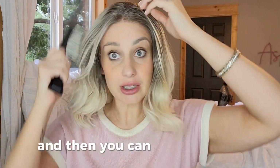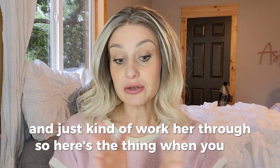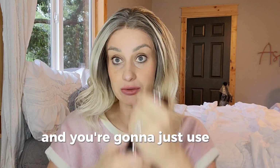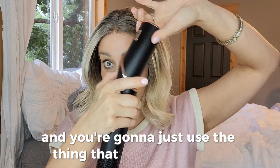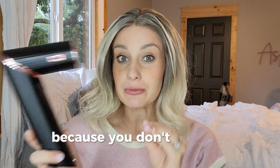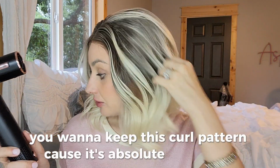And then you can comb her out and just kind of work her through. So here's the thing, when you do this, you are gonna take this off actually, and you're gonna just use the blow dryer, okay? And it just turns around like that. Because you don't want to straighten this, you want to keep this curl pattern because it's absolute perfection.